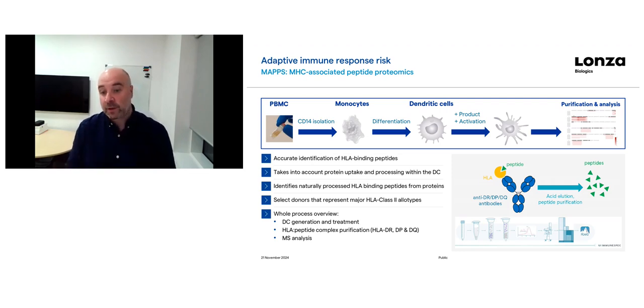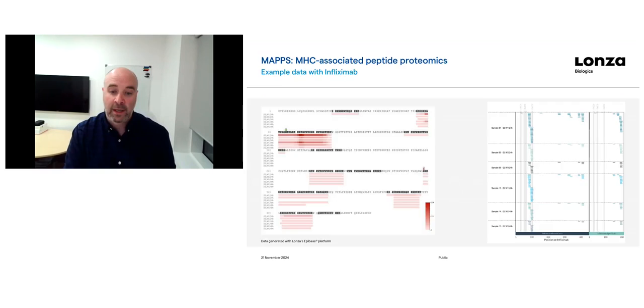But it's a really efficient process to pull out those HLA-binding peptide complexes. And then they have very high-resolution mass spec systems to then identify those peptides that are eluted from the HLA, and then they map back onto the protein sequence of interest. And it's a platform that we've moved to recently, and it's working really well, especially compared to the kind of more traditional approaches that used lower resolution mass spec and maybe focus more on HLA-DR only, and not also the DP and DQ, which we now know are also very important for immunogenicity risk.